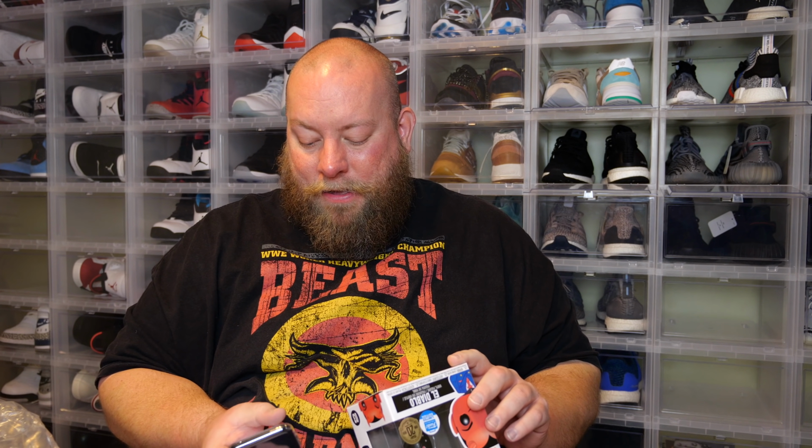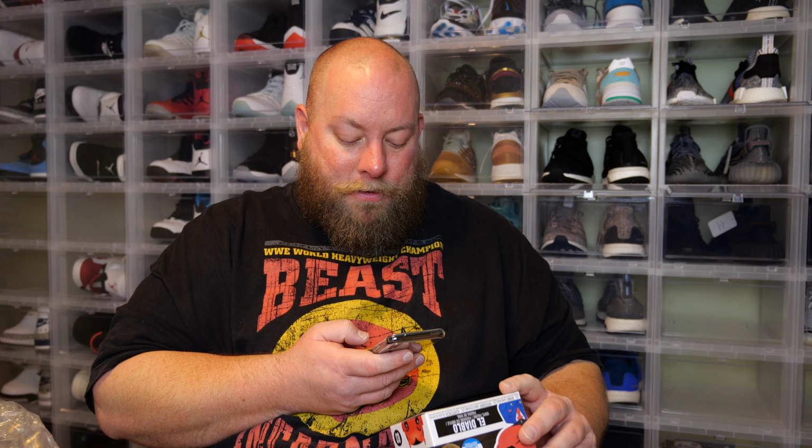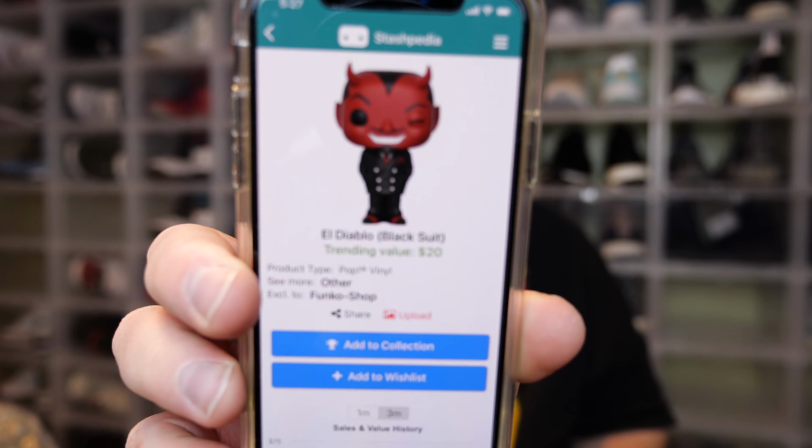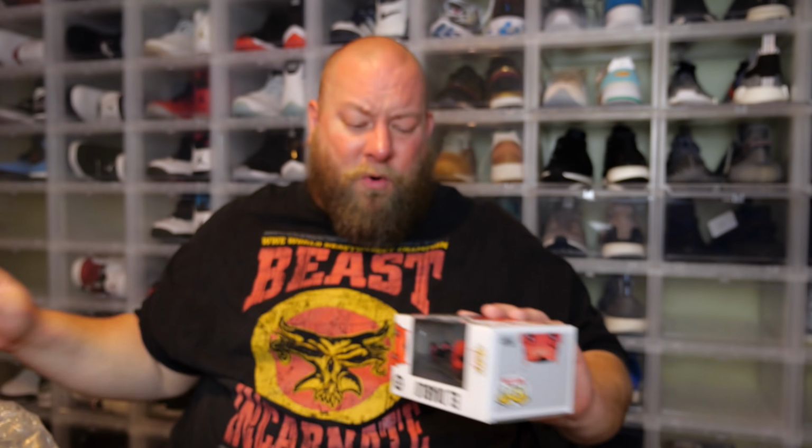Let me look at the value. I got a funny feeling that this is probably not even worth what I paid for it. It's probably worth less. Good chance. Yep. That's what I figured. Trending value is only $20. So I paid $22 shipped. It's not even worth what I paid for it. That's kind of what I figured. I'm 100% sure I only bought one of these.